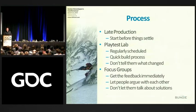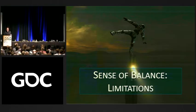And then afterward, focus groups. I don't like to call it that, but it's sort of the popular name. You want to get the feedback immediately while it's fresh for people. You don't want to argue with them, right? But you want to kind of let them argue with each other, and don't spend any time talking about solutions. Get together with your designers afterward, figure out the solutions. You don't even talk about it in a focus group.